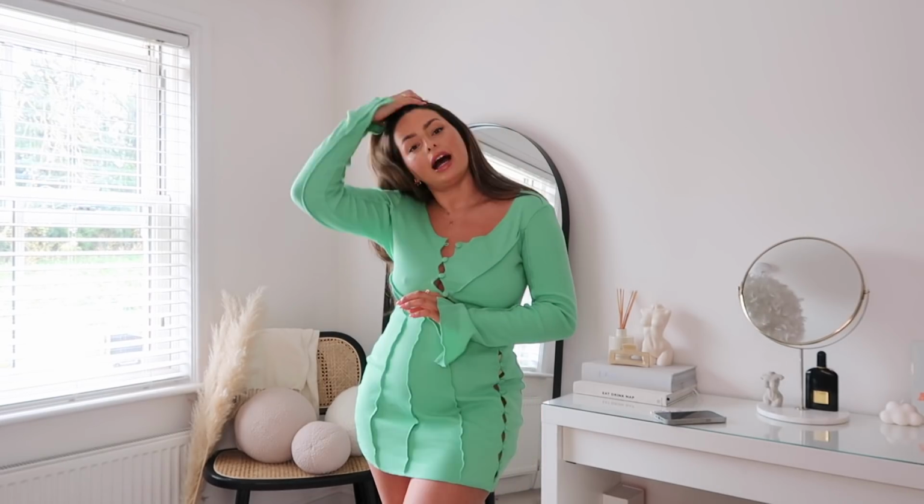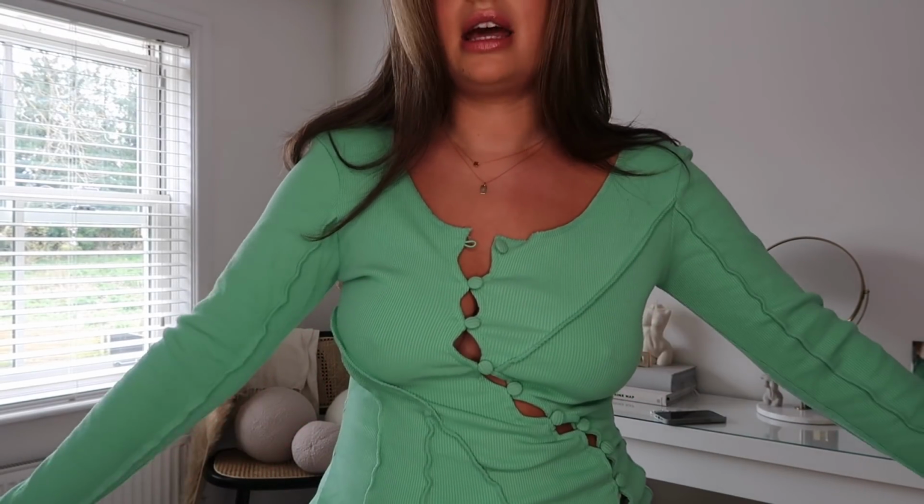I'm going on a trip very soon, which I'm so excited about, and it may or may not involve some kind of festival. So maybe this can be one of my options. The detailings are so nice, quality as well, 10 out of 10. It's like a really nice thick material.